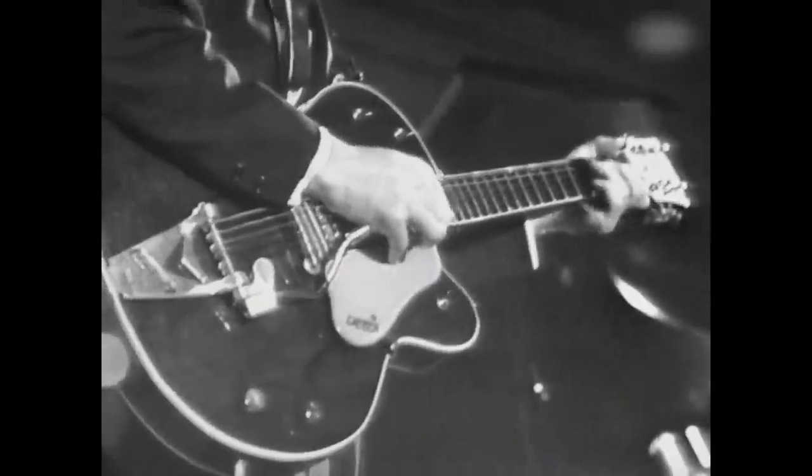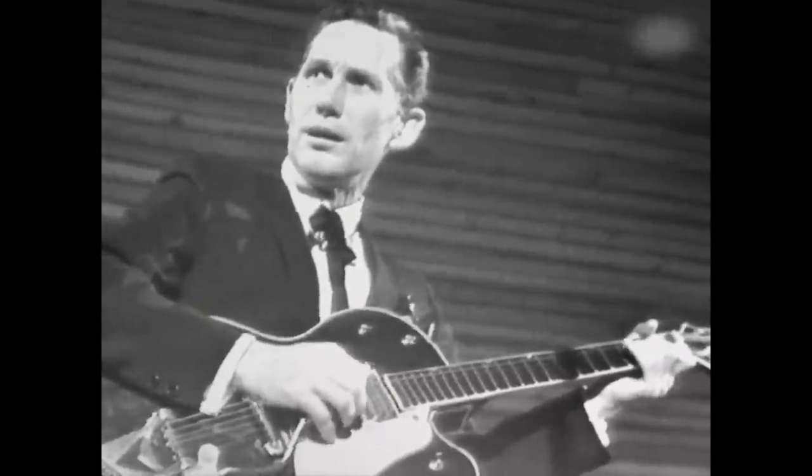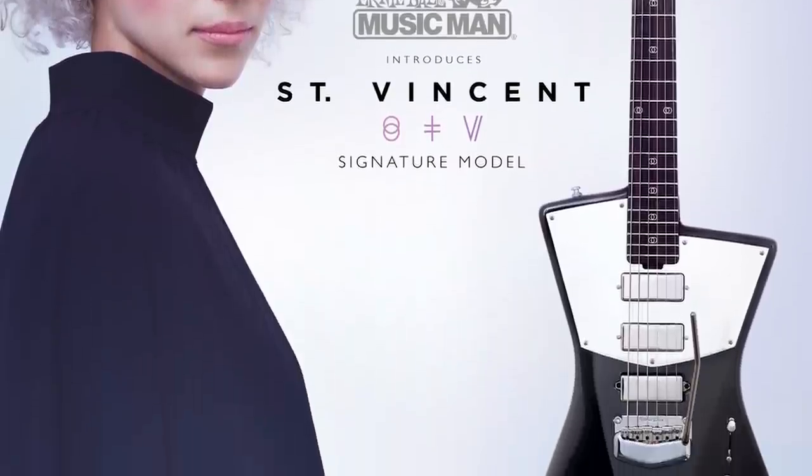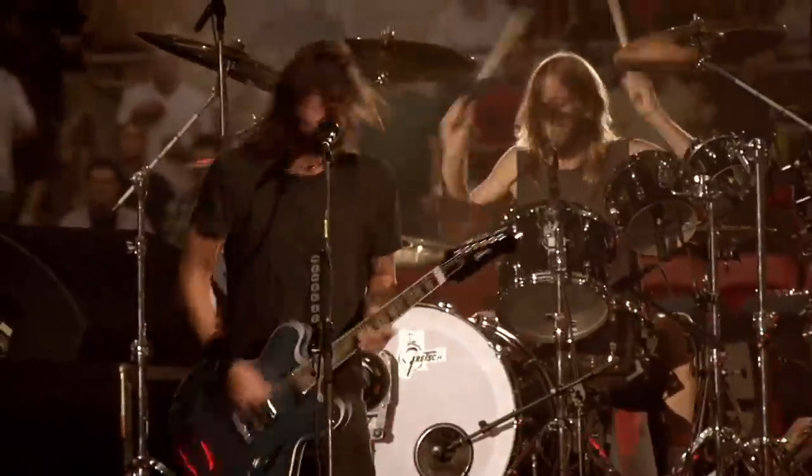Now, some of the most famous household name guitar players, of course, have their own signature model. Chet Atkins, Buddy Guy, Carlos Santana, and even more players like St. Vincent, John Mayer, Dave Grohl, and many others. Now, we're all familiar with these players and maybe their signature guitars as well. But some classic signature models have become almost more famous in the modern age than the players themselves.